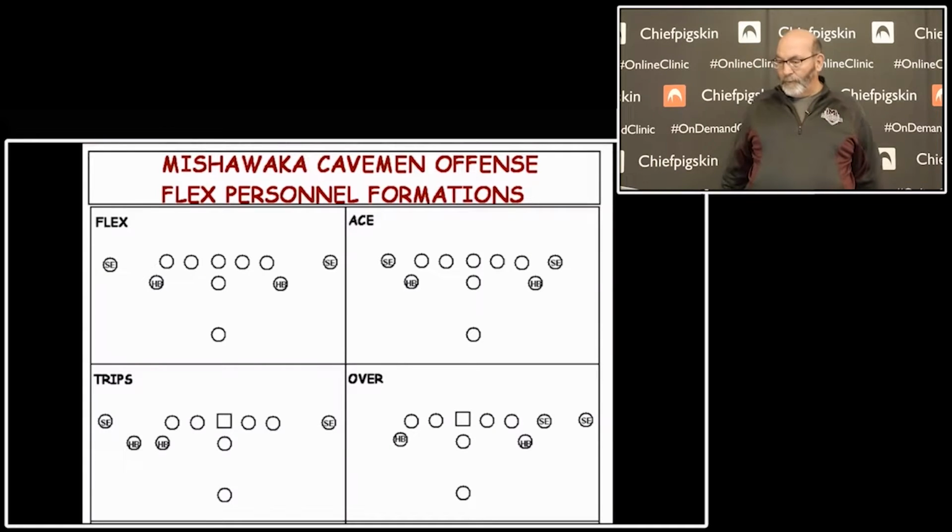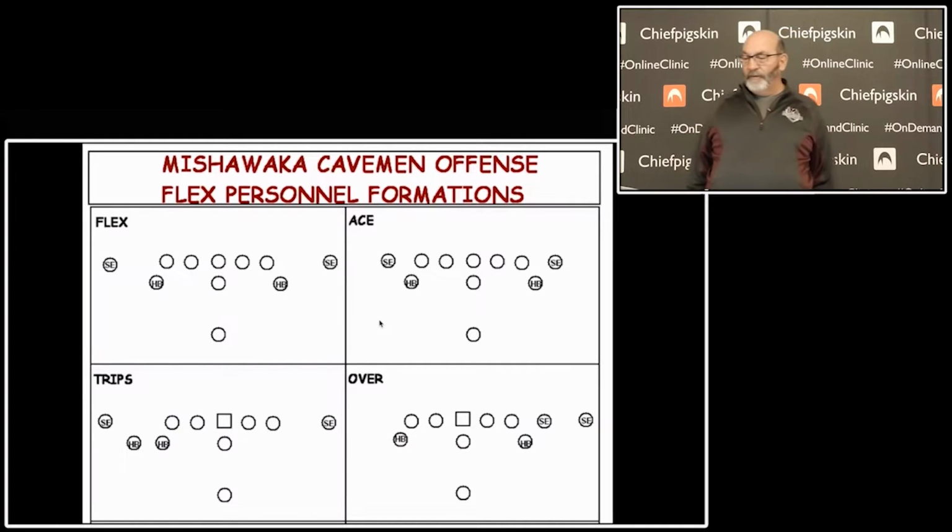Here's our personnel and formations, and I talked about these already. Flex is our base. Ace is where we bring the split ends into 5 feet. Trips I talked about, where both halfbacks are on the same side.